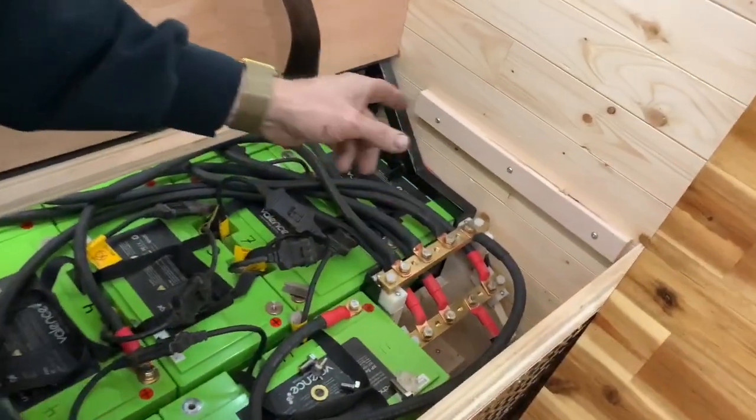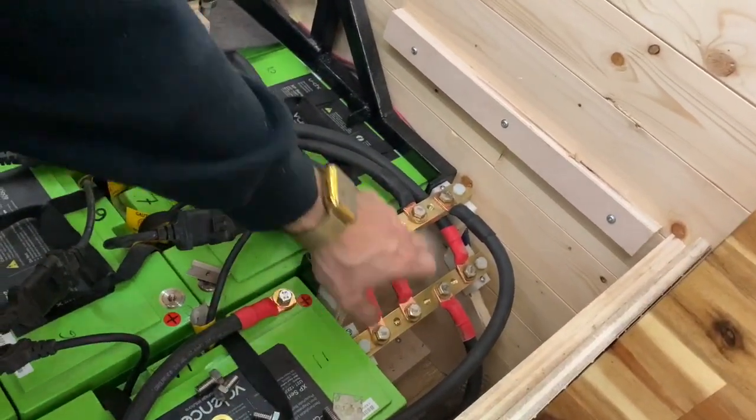The main wires going to the inverters will be coming from the center.